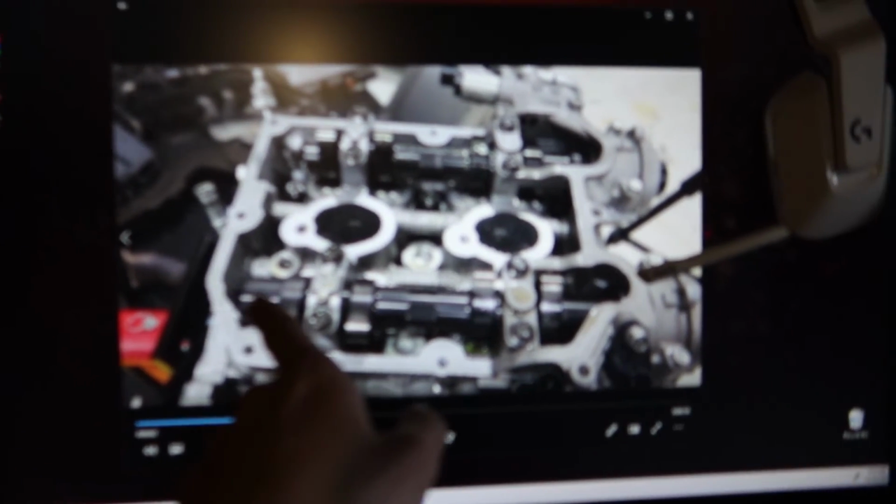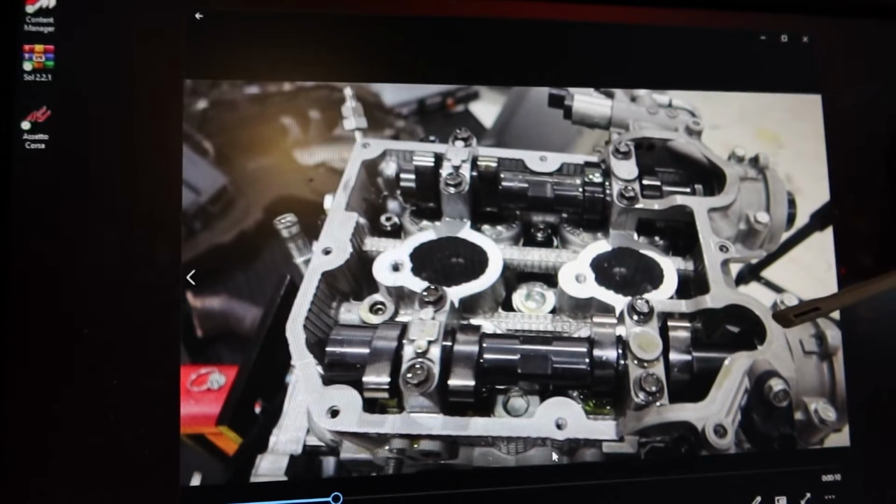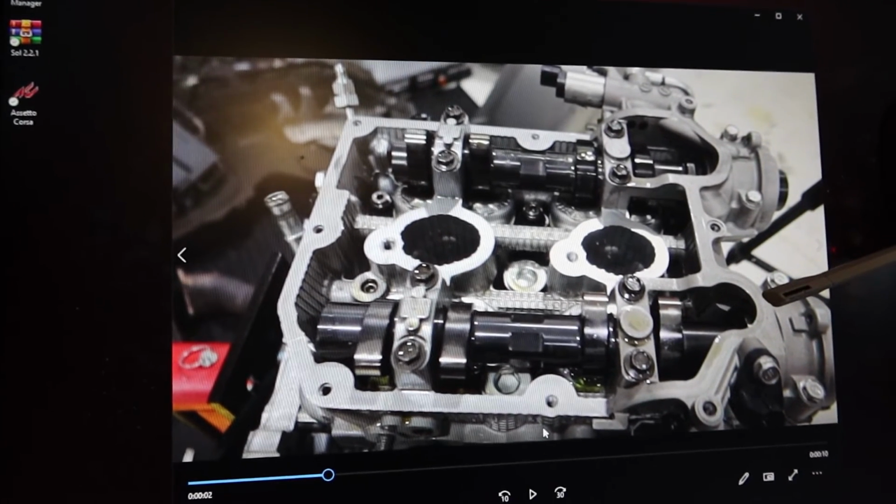cam and your exhaust cam. Exhaust cam is shorter, intake cam is longer. Very easy, very hard to mess up. But if you guys look at this photo again, you can see, again, here's the exhaust side, here's the intake side. Can you guys spot what the issue is?